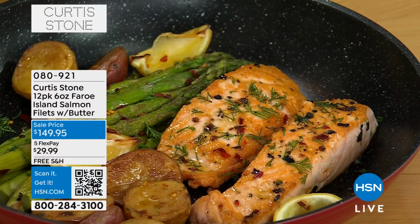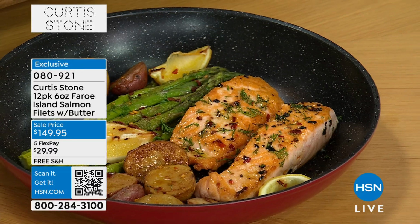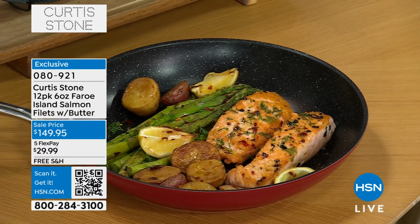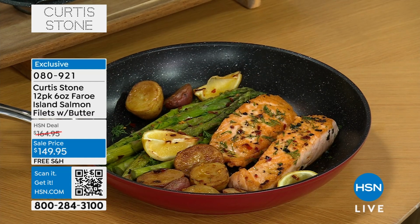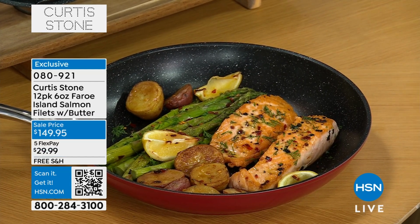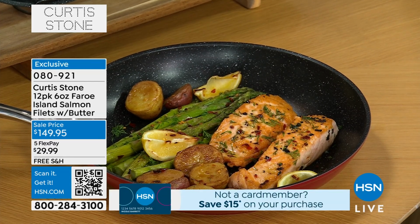It's one of my favorites. I think I've been on auto ship for almost 2 years. It is this incredible Faroe Island salmon fillets. Each fillet is 6 ounces. They are flash frozen and then individually vacuum sealed. Huge customer pick with over 270 perfect 5-star reviews. It is rich in flavor, vibrant, and moist. It is so, so good.